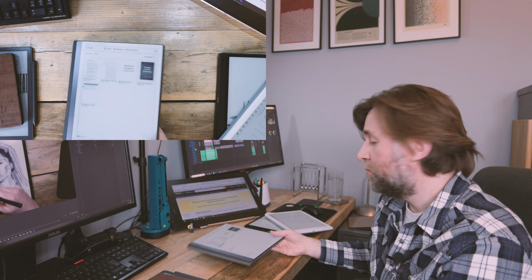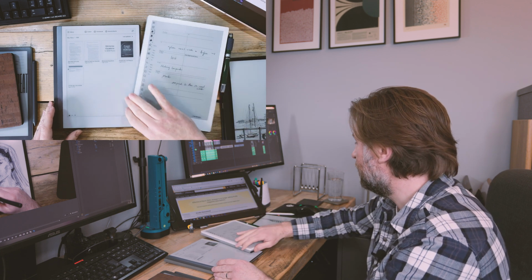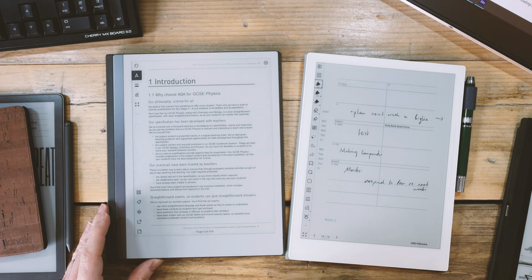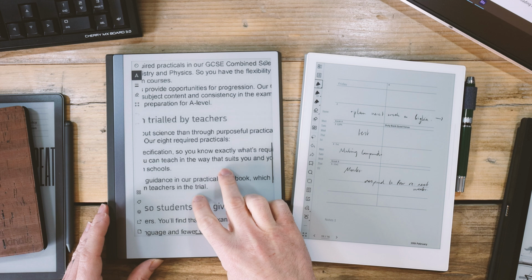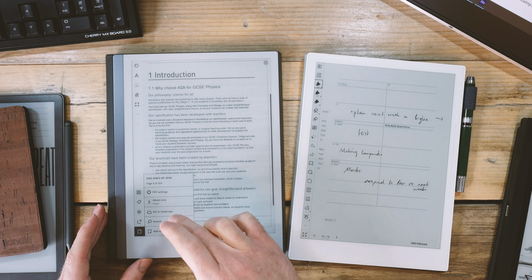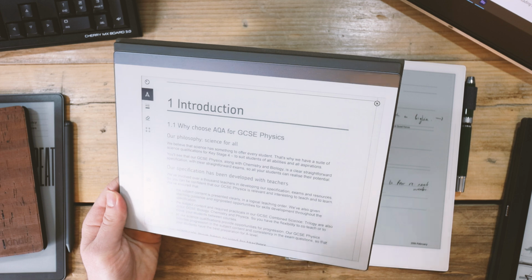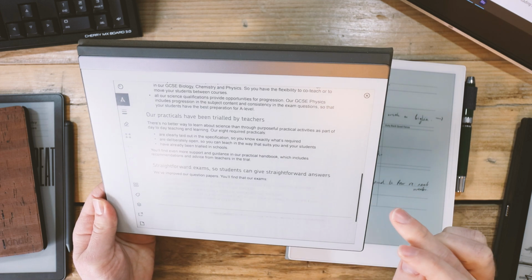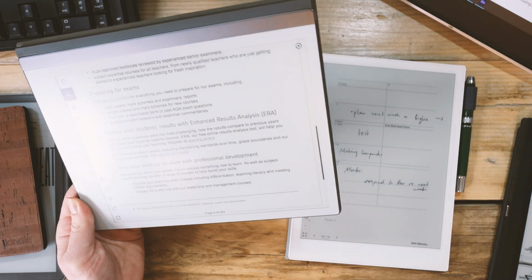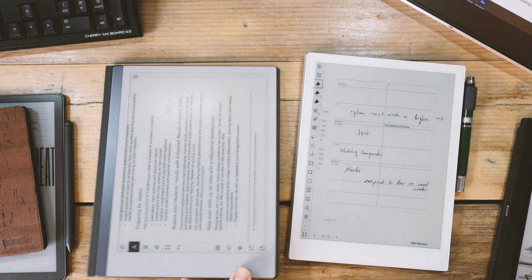So the Remarkable and the Supernote are okay for reading professional documents. They're okay for reading PDFs. They do have pinch to zoom, and that works perfectly fine. And also now they have landscape mode, which is a better way if you need to read a full-size A4 document. Now it is at the correct sort of size, and you can navigate through your PDFs like this. And of course, you can also annotate on top of the PDFs here on Remarkable, and you can do that on the Supernote as well.